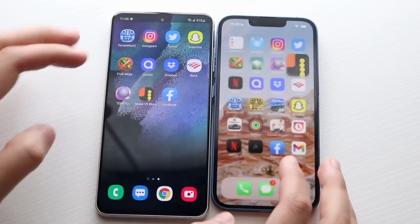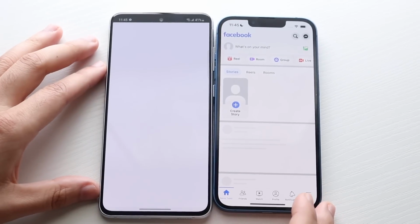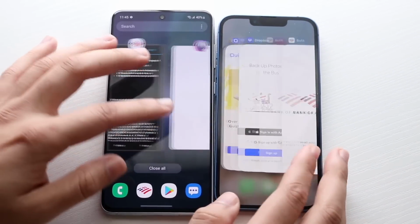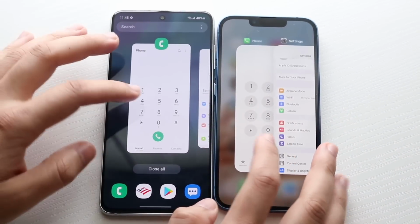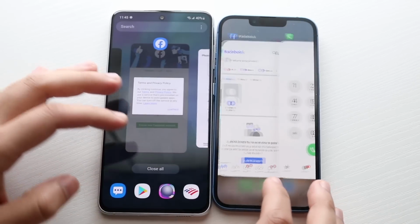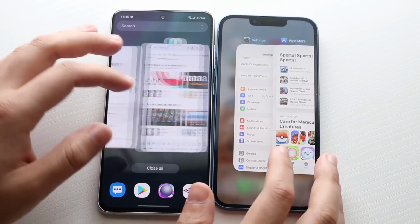Hopping out of this one, let's go and get into Facebook. 3, 2, 1. I think I am logged in here, so I am, but still both pretty fast too. I guess the S21 FE was a little bit slower there. Now, I think in terms of both these phones, this was a pretty basic comparison. I think I'll do a bigger one later, but I do think when it comes down to it, the iPhone 13 may be more stable. I did see the S21 FE beat the iPhone 13 more times.